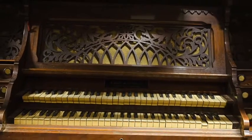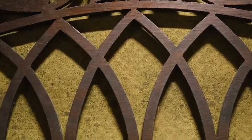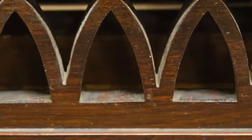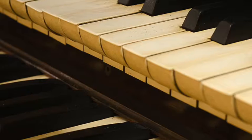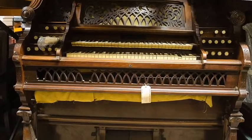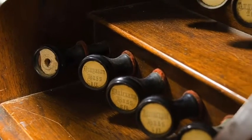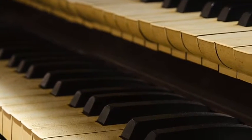My name is Stuart. I like the sorghum. This was made about 1900. This came from Sacred Heart Church in Bingley. The keys are made of ivory. You pedal the bellows, this is for the air, across the reeds to make the sound. It was played when people sang hymns.